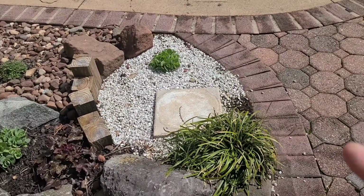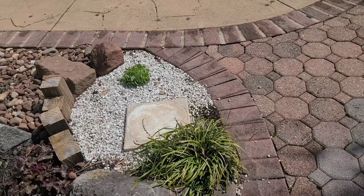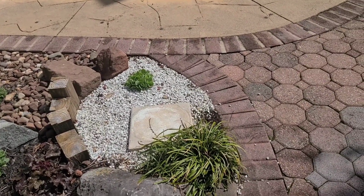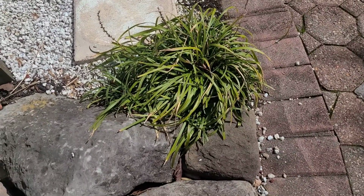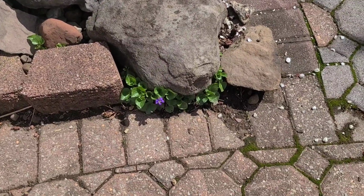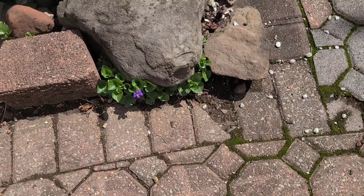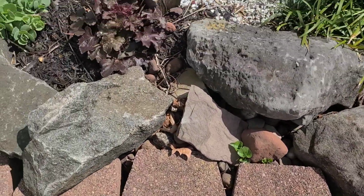Right there, that pad right there, that is where a big urn goes with my Dracaena and my filler, thriller, and spiller. You can see the liriope grass here is beginning to pop back up, as well as the sedum is coming up, and some of my grandmother's violets, which I only had one plant left, and they have been spreading like crazy. It's fine. I love them. Reminds me of her. If they do get out of hand, I just have to pull them out.